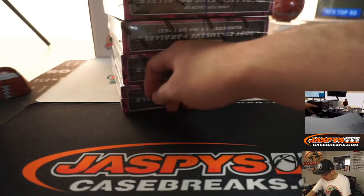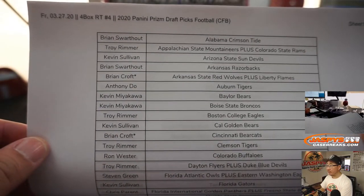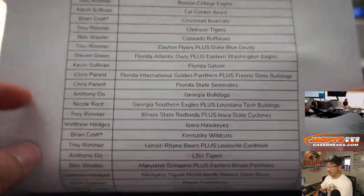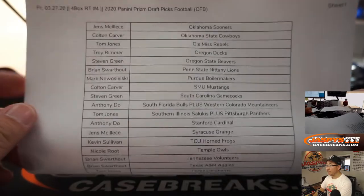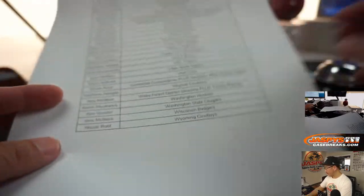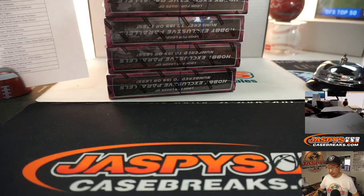All right, welcome back, folks. I think everyone's got a good handle on what teams they have. There are no trades. So that list right here that you saw on the previous screen remains the same for random team break number 4. There's the first page. And there is the second page right here. Keep that page right here.